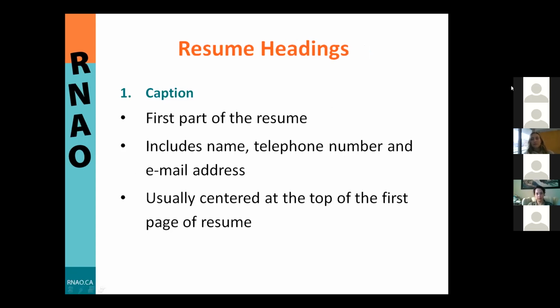Resume headings, what I find works, and like I said, I've looked at many resumes over my years of recruiting and whatnot. I think having it in 8 headings works. The first heading is the caption, which should include your name, your telephone number, and your email address. And there are many styles of doing this. You can center it in the middle, or you can do right-sided formatting. But just make sure on every page of your resume, you've got your name and a phone number.